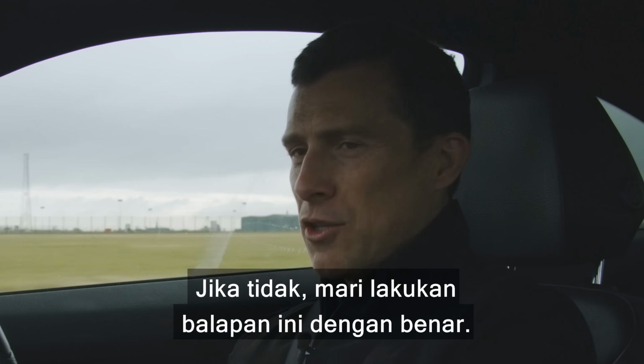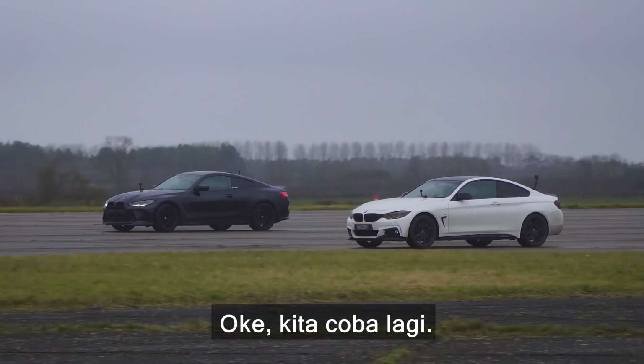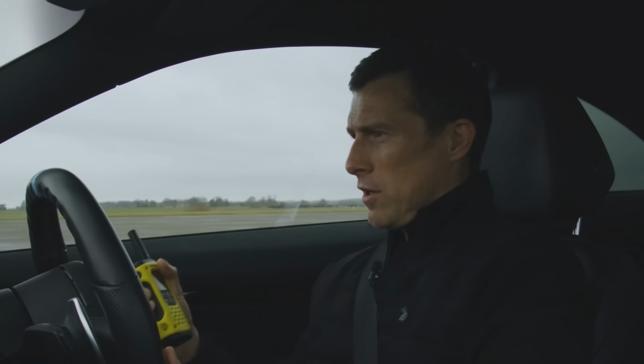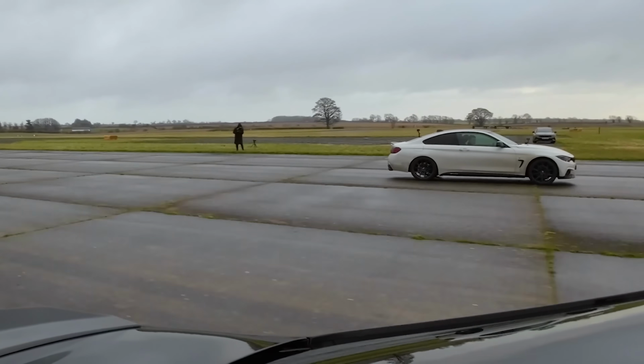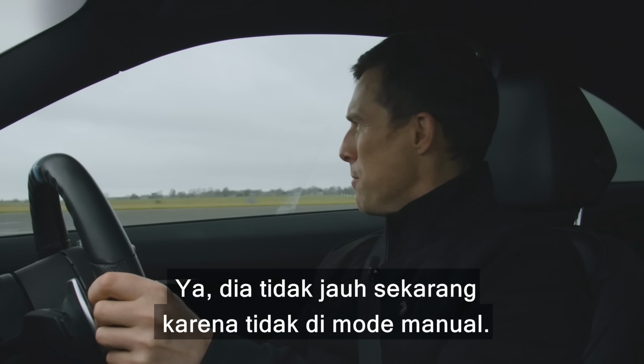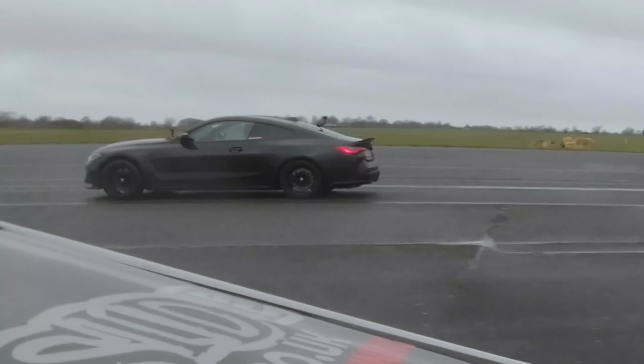If not, let's do this race properly. Okay, here we go again. Come on, Ben, get level. 3, 2, 1, go. Kick down. Yeah, he didn't have such a jump on me this time. No, he's not in manual mode. Can this pull it back?